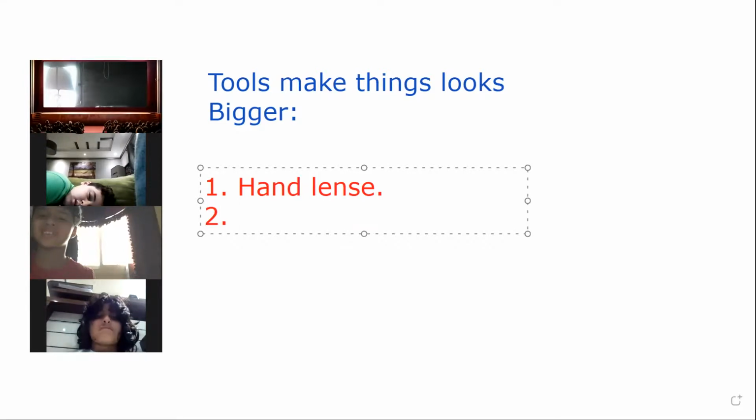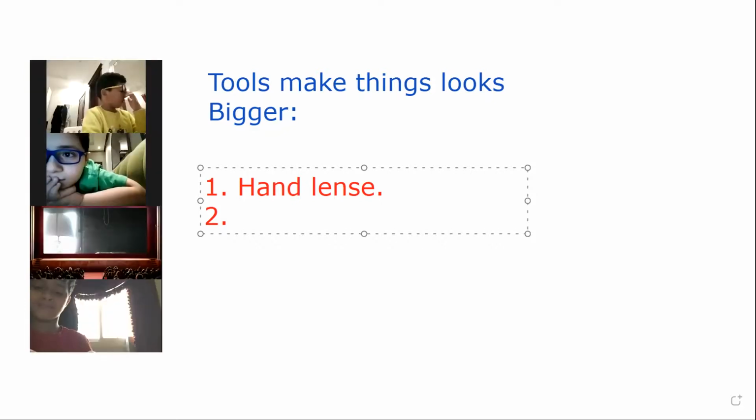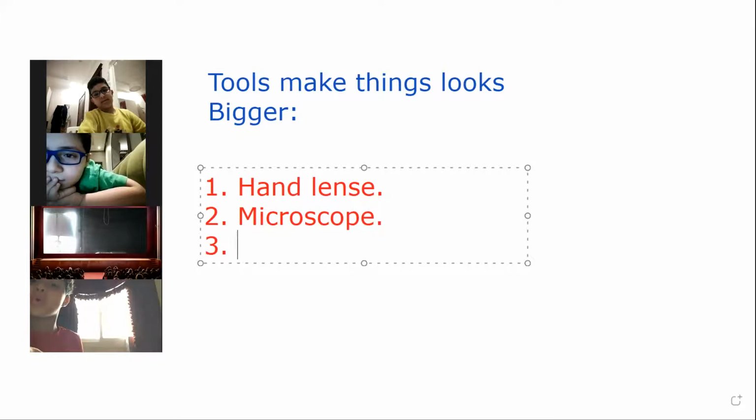Okay. What else? A hand lens. Something you can put an insect inside, huh? Kawani Khalid, what else? Give me another tool that makes things look bigger. Glasses? Not glasses, it's a hand lens. What about micro something? Microscope. So a microscope makes things look bigger.